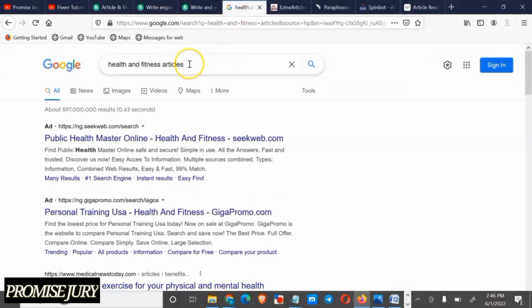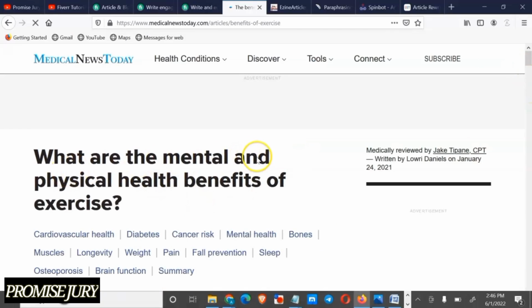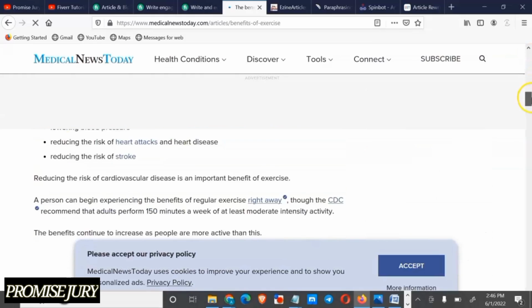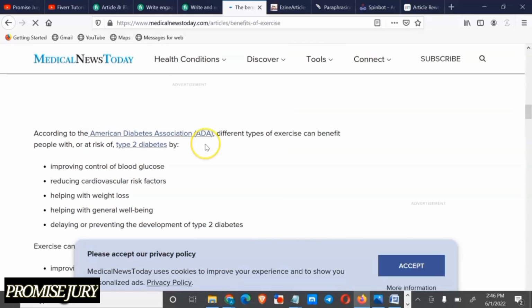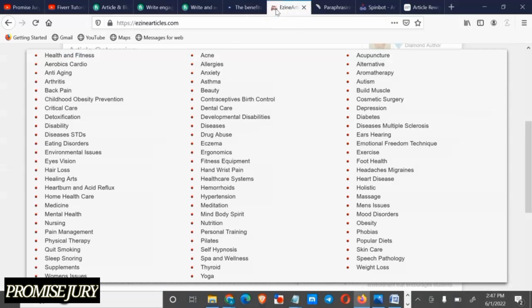On Google.com, you can just type health and fitness articles, and you can see other people who are already writing stuff like that. They are here. Look at them. You will see, what are the mental and physical health benefits of exercise? Just come to the articles and others. You see what they wrote. You can just copy the articles, and come to another place that I will teach you how to rewrite them. Then another place you can get articles from is Asian Articles.